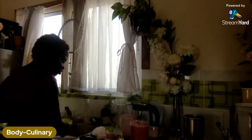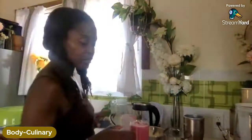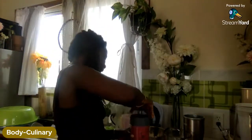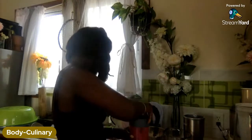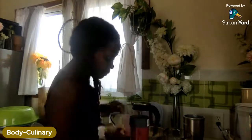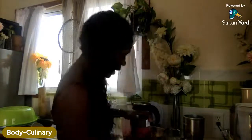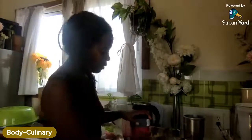And some people might go into shock at having taken food that is room temperature. Right? So a little chill, not ice cold, definitely not ice cold, because that can be quite a shock to your system. Right? All right, so let's put this in. So we added the coconut water and a little bit of ice cubes.